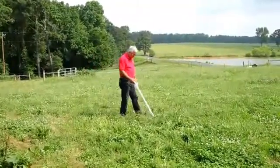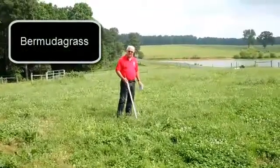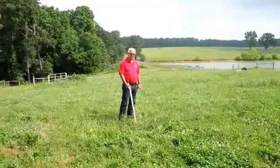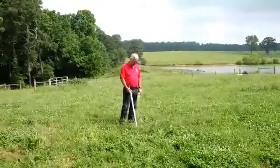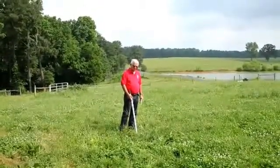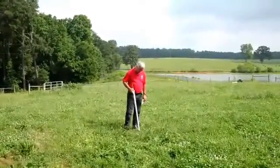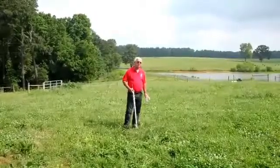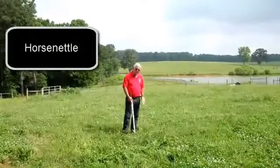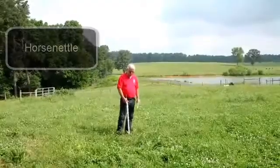One more step, some Bermuda grass. This is probably a common type of Bermuda grass, a perennial, a warm season grass that's found in many pastures in the southeastern part of the country. A very desirable plant on livestock farms. And just right within a few inches of that Bermuda grass is another weed, a perennial weed that's called horse nettle. Very difficult to control, very undesirable species in any pasture.